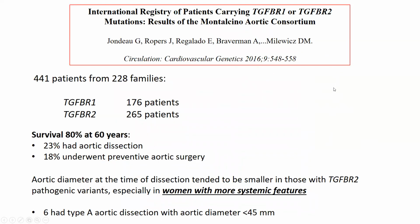This important paper from the International Registry from the Montalcino Aortic Consortium looked at a much larger group, 441 patients from 228 families with 176 and 265 with TGF-BR1 and TGF-BR2 variants, respectively. In this group, the survival was 80% at 60 years. 23% had experienced an aortic dissection, 18% with preventive aortic surgery.